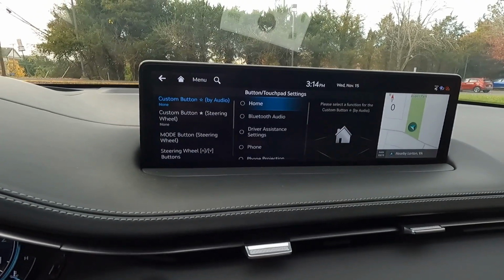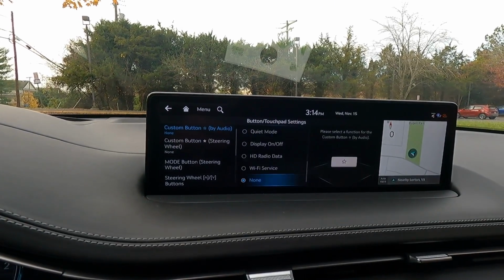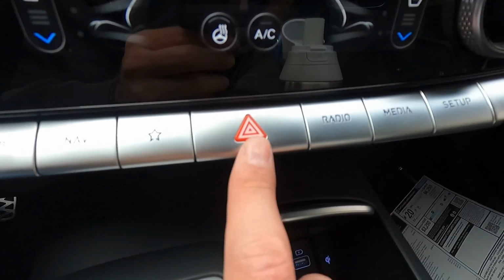It can be like a home button. It can bring you into your Bluetooth audio stuff, your driver assistance stuff, phone projection, all of these different things here on that screen. Right now it is set to none, but again, all of those different things for that button right there. Then you've got your hazard button.